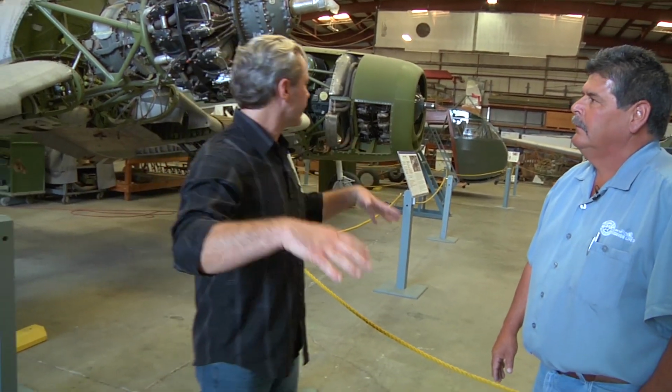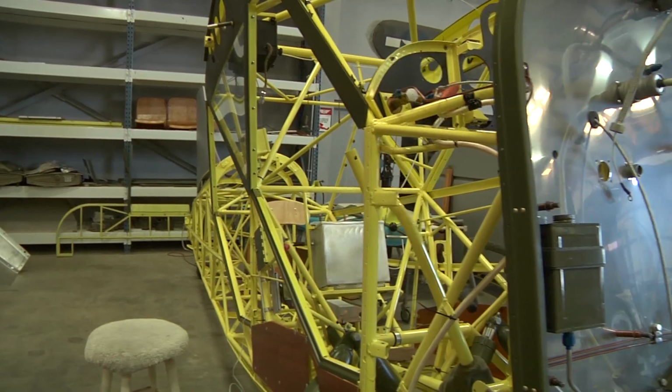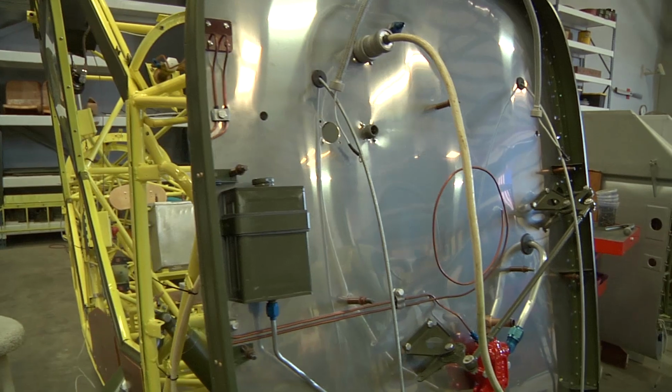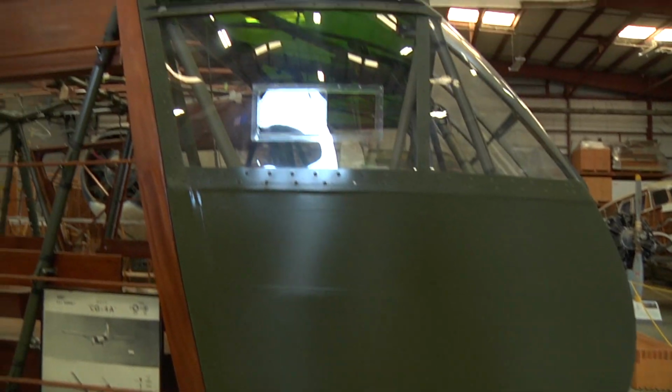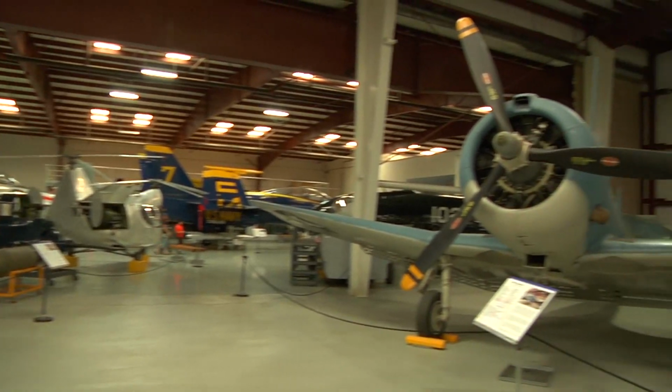Wow. Now, when people come out here to tour Yanks, do you take them to this side as well? Sure. This is open to the public. We can give them personalized tours. What's the longest period of time that a plane has sat back here in the restoration area? We have one airplane that took 12 years to overhaul. Jeez. 12 years.